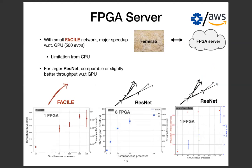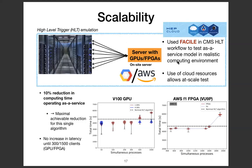We also have results for an FPGA server for a range of models. I won't go through them in too much depth, other than to say the FACILE model on the FPGA is very fast. The GPU gets up to 500 events per second. The FPGA can get up above 5,000 events per second. And the limitation here is actually not from the FPGA, it's from the CPU, we believe. For ResNet, you get similar numbers between FPGA and GPU. The results that I've shown are all with a workflow that just spams the server with requests, so they're not really a realistic workflow.